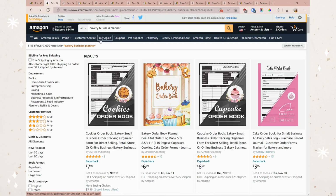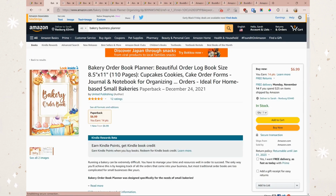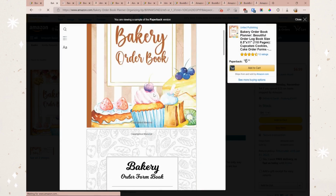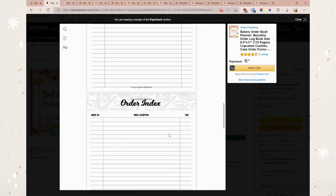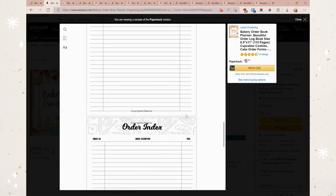Business planners in general are a great niche to target. And here is the example book I'm going to be showing you, this bakery order book. This is such a cute book and it's not hard to make at all. It's got this gorgeous but kind of simple cover, and then we get into it here, bakery order form book, and then it's just a bunch of order forms, which is super easy to do. Granted, this would be different for other niches, but this is just an idea.